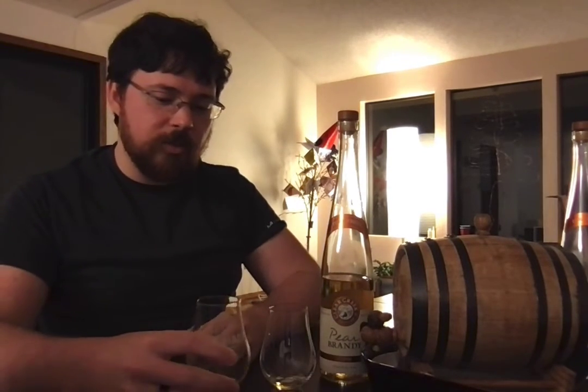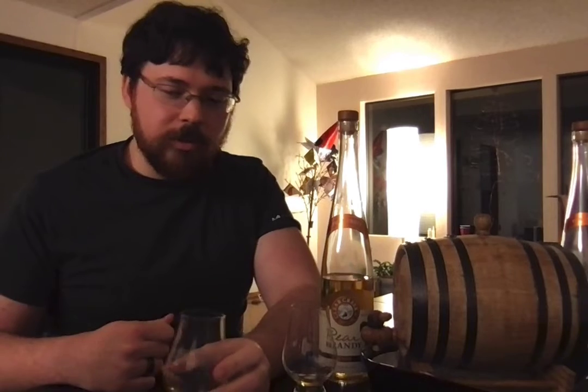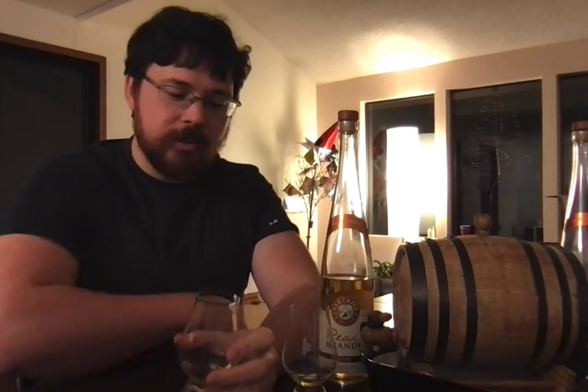And this will give me kind of, without the extra time in the barrel, at least an idea of sort of the flavor profile direction that I can expect from the barrel aging.